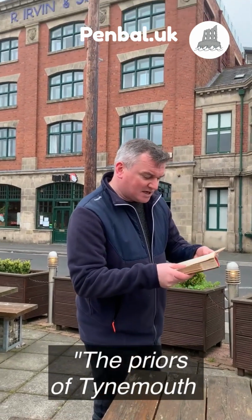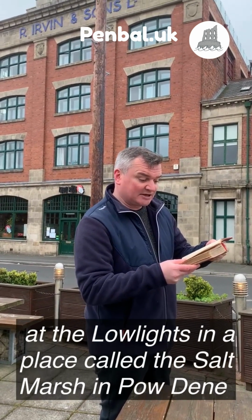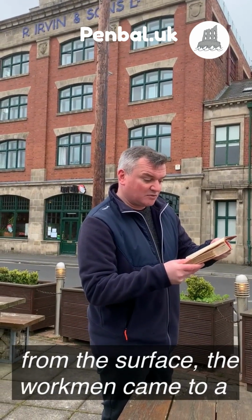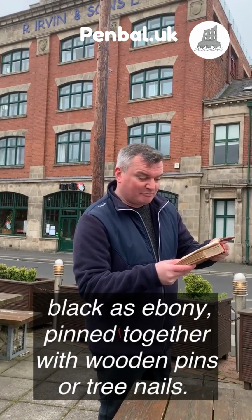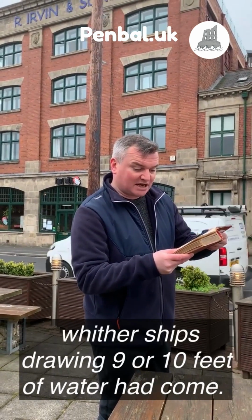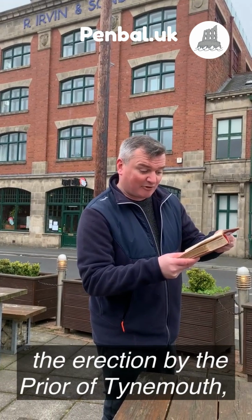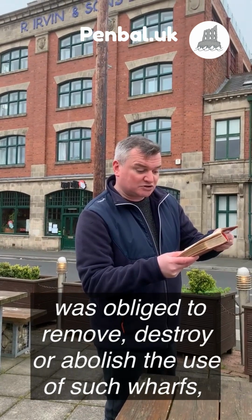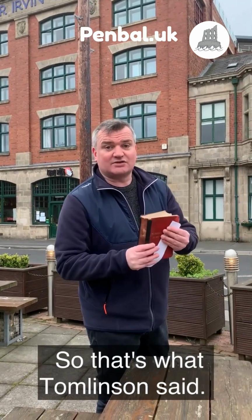The priors of Tynemouth seem to have had a small harbour there, for in digging to make gas tanks at the lowlights in a place called the Salt Marsh in Powdene, at the depth of 12 feet and 6 inches from the surface, the workmen came to a framing of large oak beams, black as ebony, pinned together with wooden pins or tree nails, the whole resembling a wharf or pier where the ships, drawing 9 or 10 feet of water, had come. This had probably been part of this erection by the prior of Tynemouth, who, at his own cost, was obliged to remove, destroy, or abolish the use of such wharfs, markets, buildings, etc., as he had formed at North Shields.